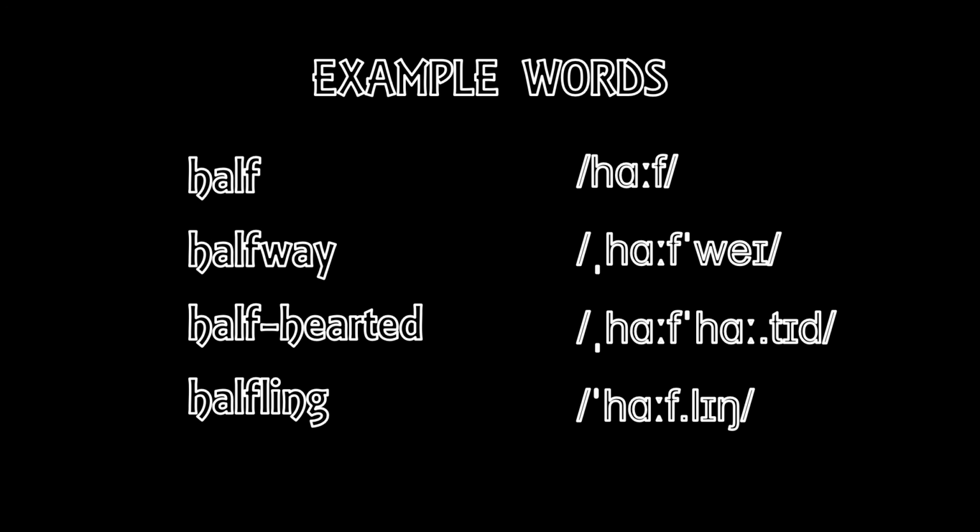Another selection. Half, halfway, half-hearted, halfling.